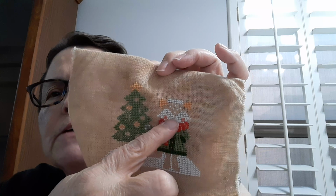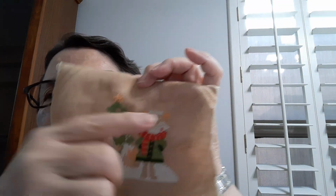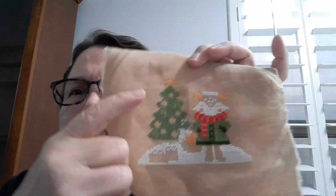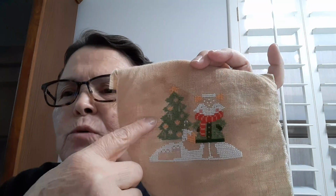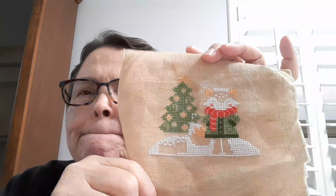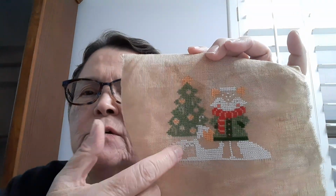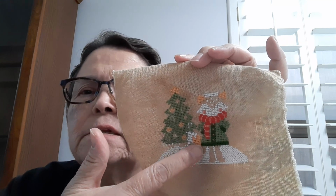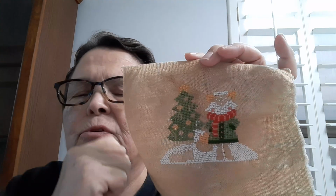So the fox's eyes go here. This white is part of the face, and there's another color up there, but I did all the white, I think, except there's some little one-stitch, four-stitch snowdrops around there. And some presents go here. You can see the shape here, and this is part of the fox's tail, and then the boots and legs, and so forth.